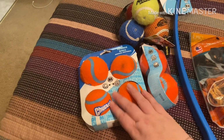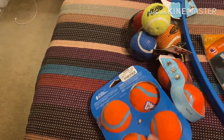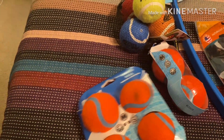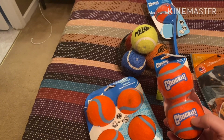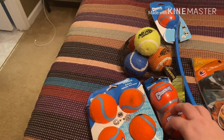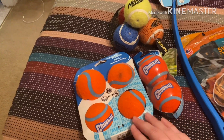We also got the Chuckit replacement balls, and these were $3.99 at TJ Maxx, which is a good price for 4. This one was $2.99, and I want to say it was from Marshall's. Again, great price for replacements. If you go to the big box brand stores, you're going to pay a lot more.